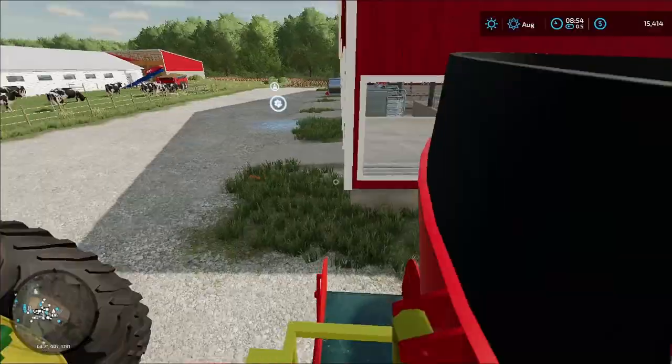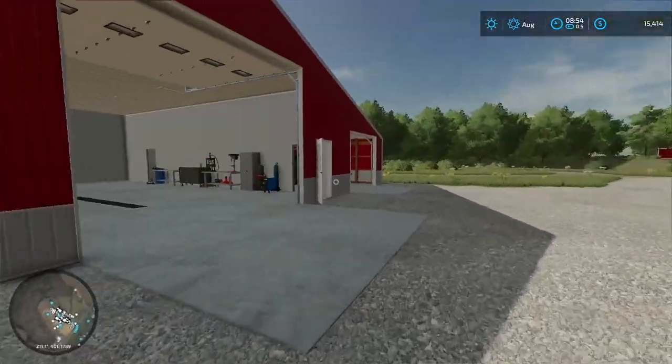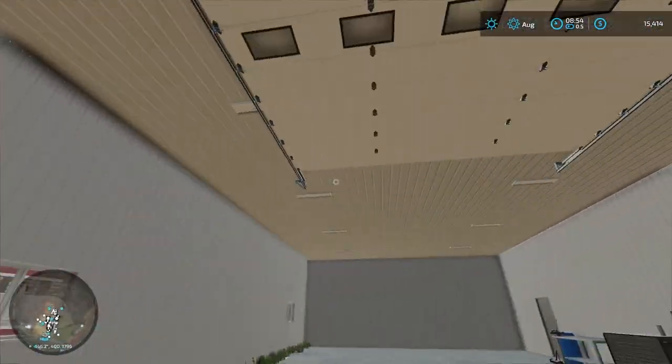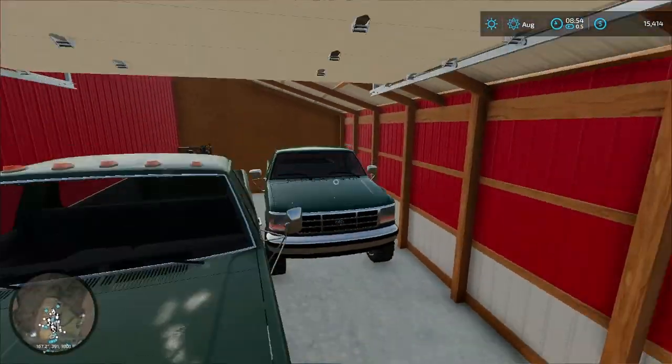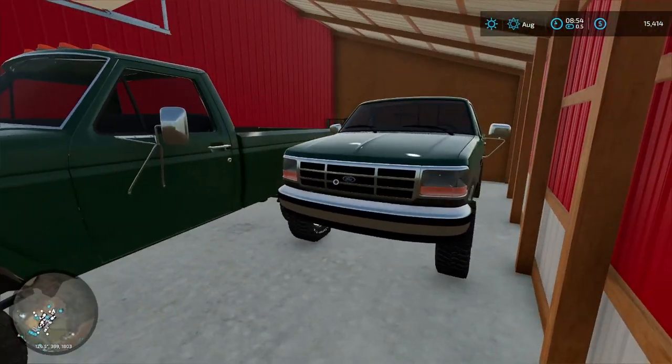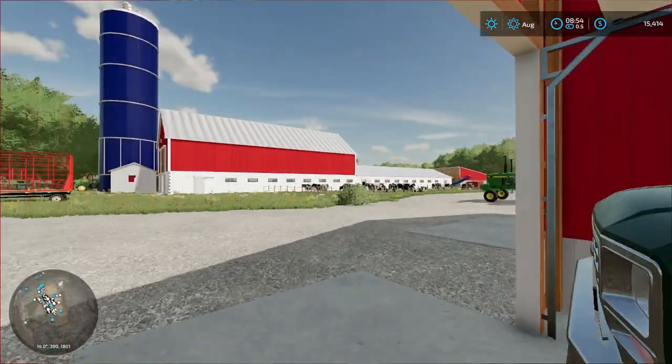I don't know if I have, no. So we gotta make some more feed. And then here's the shop. Go ahead and back our semi in here eventually. And right here we got the farm truck, and then we got our project truck in the back here, kinda waiting to get worked on.